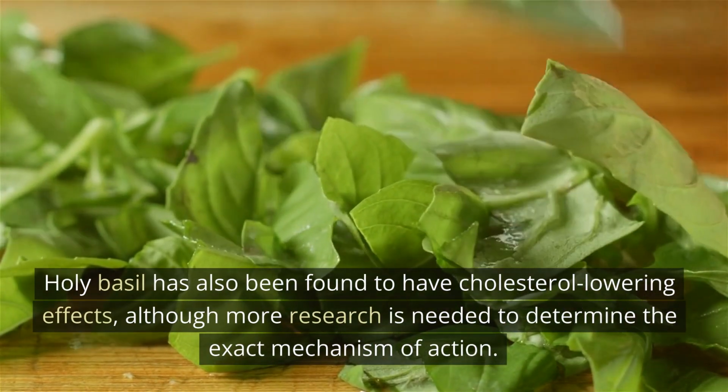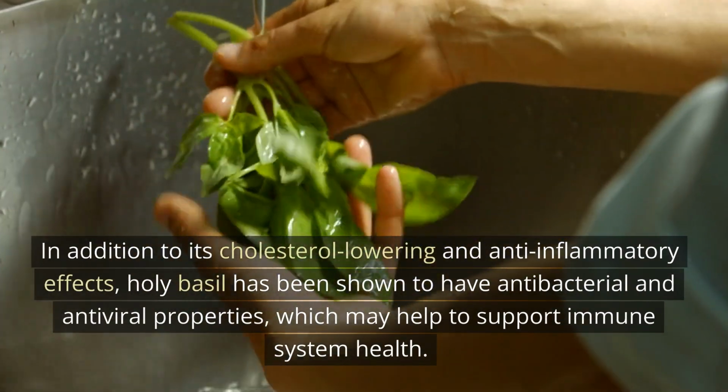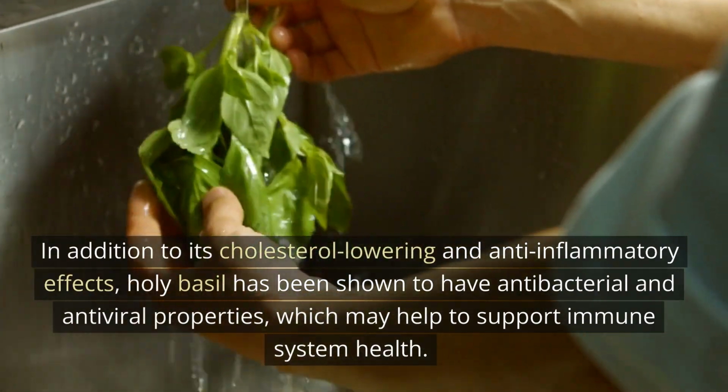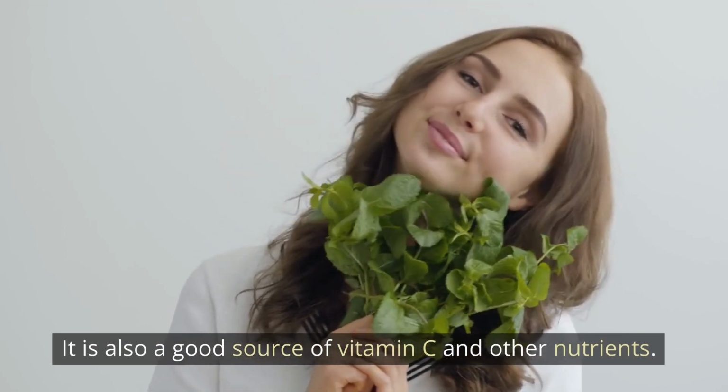In addition to its cholesterol-lowering and anti-inflammatory effects, holy basil has been shown to have antibacterial and antiviral properties, which may help to support immune system health. It is also a good source of vitamin C and other nutrients.